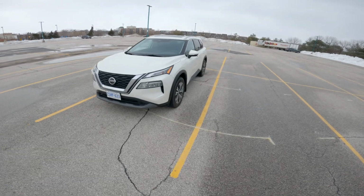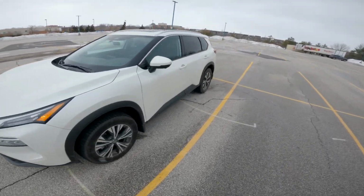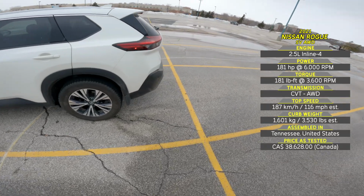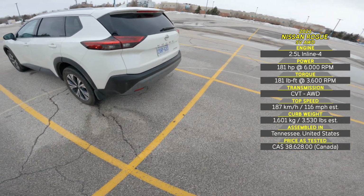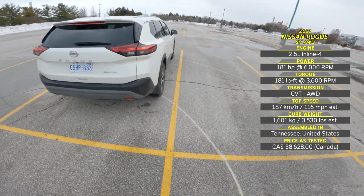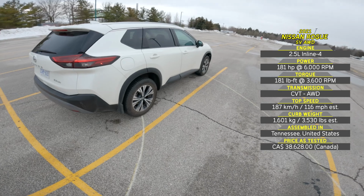Cars, and my name is Eric, and today we're going to take a city POV test drive in this 2021 Nissan Rogue SV. That's the mid-trim level of the Nissan Rogue. It's a beautiful Canadian winter day, as you can tell. Nice and windy, we get snow, everything's frozen.